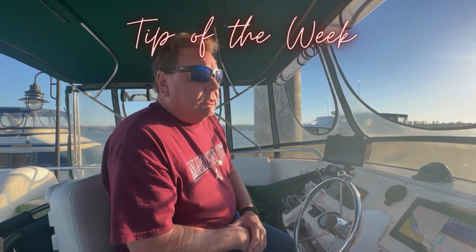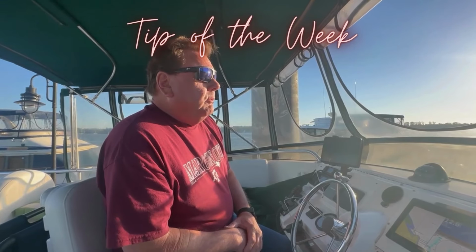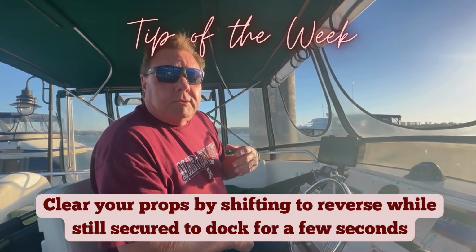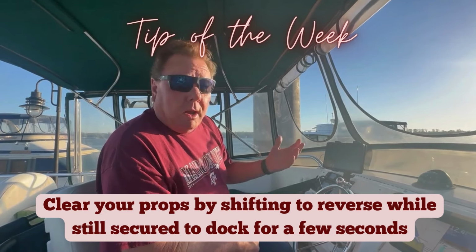And the lady that runs Hoppie's was telling us in the mornings we need to clear our props. Simply what that means is you're going to put it in reverse while you're still secured to the dock. During the night, debris comes floating down the river. There's a possibility it could get hung up in your prop or props.